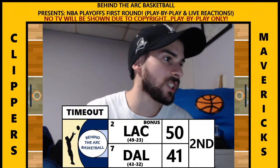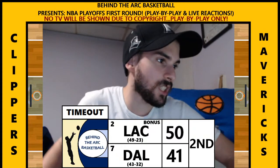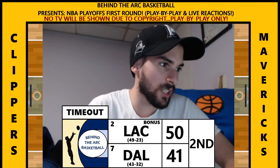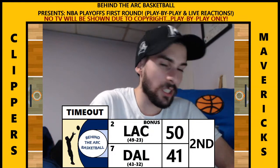4:01 left to go. Clippers coming into this game with ball-hawking steals, as they are putting it in transition. Kawhi looking strong. Take over in the playoffs. 16 here by Kawhi currently. 16 points by Kawhi, along with 5 rebounds, 2 assists, a steal, and a block. Second leading scorer is Zubac. He's got 8 points tonight, 3 rebounds.